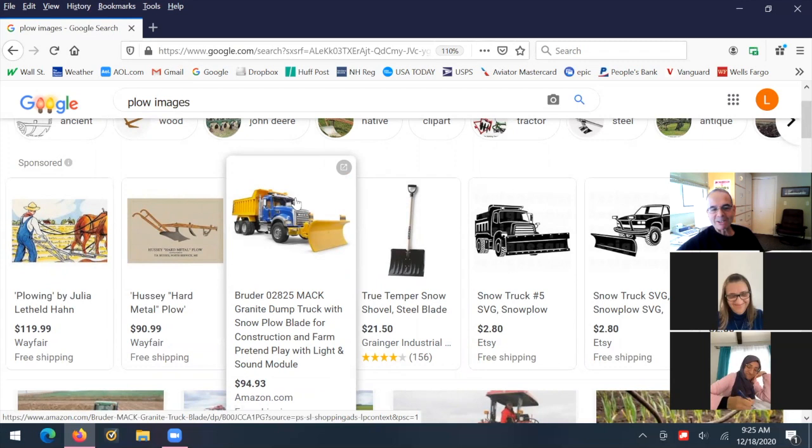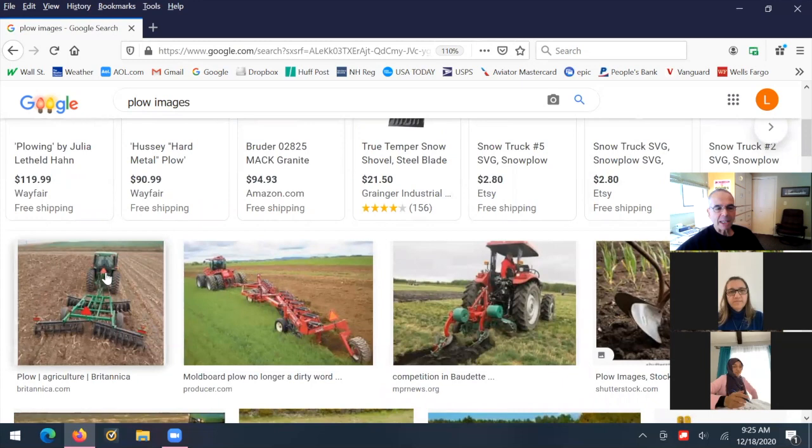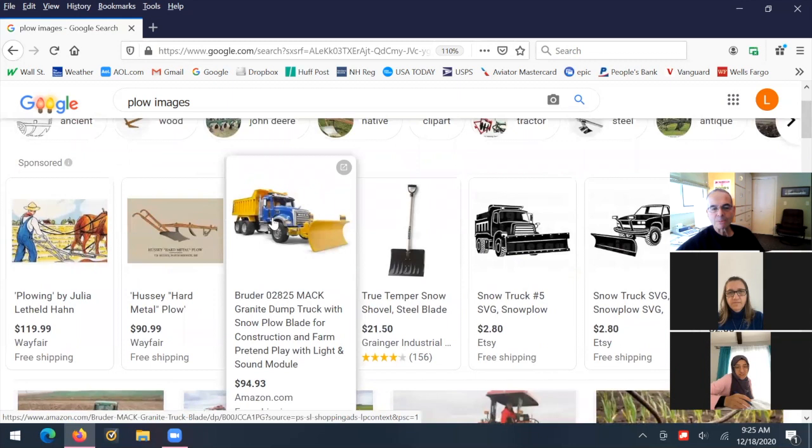A lot of that. That's also a plow. When a farmer has a horse, a couple of horses, and he pushes the horses and they pull the plow and it rips up the ground so they can plow. That's another plow. Big plow. And this is a snow plow, like you pointed out, Einor. That's a snow plow. Yeah, a plow. Very good.